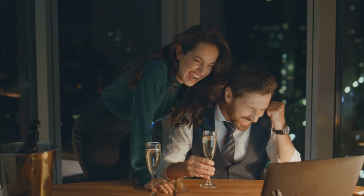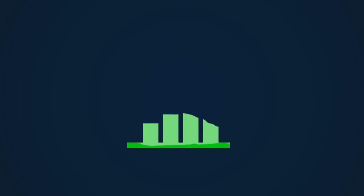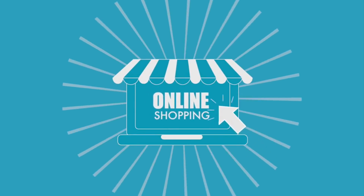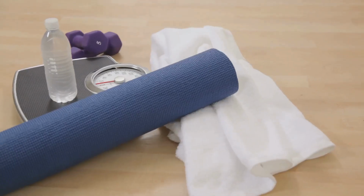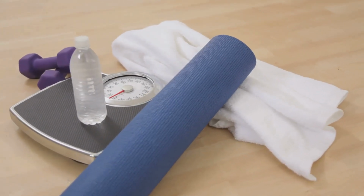Finally, scaling your business. Congratulations, you've launched your store and made your first sales. But why stop there? Scaling your business means increasing revenue without a proportional increase in costs. Here's how to do it. Upselling and cross-selling. Offer related products to customers at checkout. For example, if someone buys a yoga mat, suggest they add a water bottle or resistance bands.